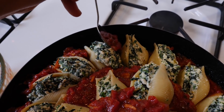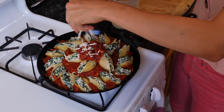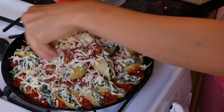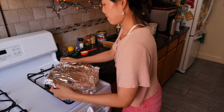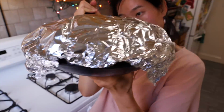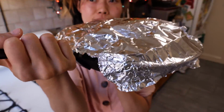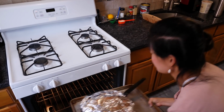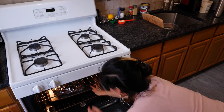Spoon your marinara sauce on top, and then top with a little more mozzarella and pecorino, or parm, your choice. To avoid drippage that then burns on the floor of your oven, go ahead and set your pan over a sheet tray to catch any drippings. And we're gonna bake this at 375 until the cheese is melty and the sauce is kind of bubbly.